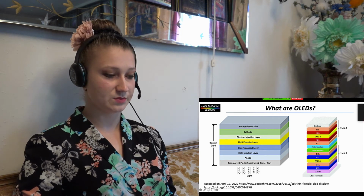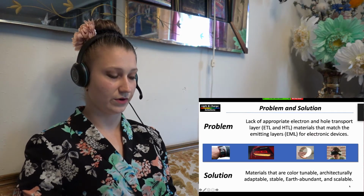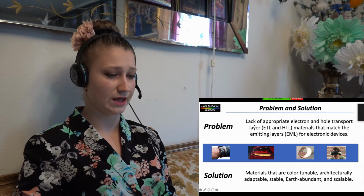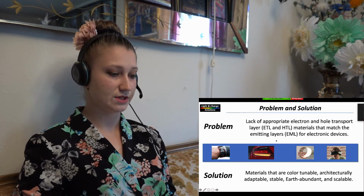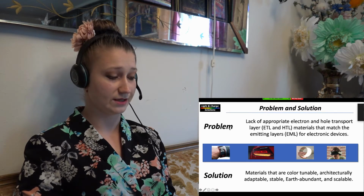But as you can see from this picture, you don't just see those 5 layers. You have a lot of different layers. And the reason for that is actually lack of appropriate electron and hole transport layers to match the materials that are used as emitting layers for electronic devices. And the reason for that is the complexity of the performance needed for each of the different applications of OLEDs.